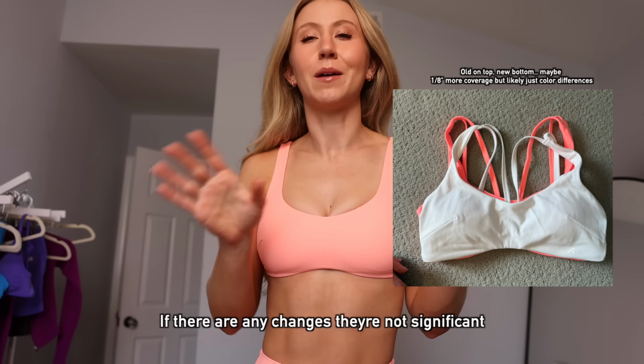Let's do a quick try on of this one. All right, here's the Lina bra. For some reason, I feel like it feels like more of a rounded neckline and before it was more of a soft V. So I'm gonna have to just like compare them real quick. If I don't pop back on, that means they're the same.